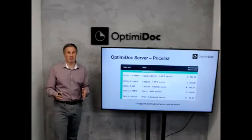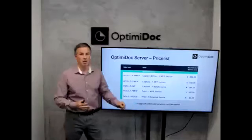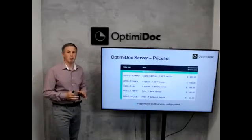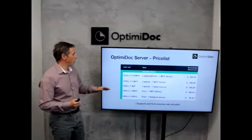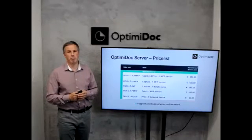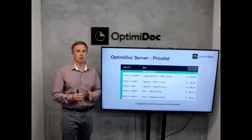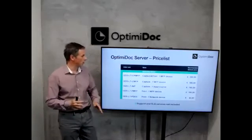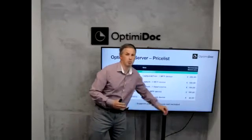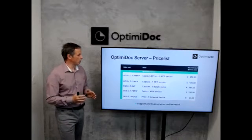The most important part is the price list. Here are the recommended end user prices. We also get to a lower price than in the previous versions. Right now you can purchase one MFP device without any limitation of the number of processed documents through the OptimiDoc Processing Engine for 108 euro. I think it's a really interesting and really competitive price.